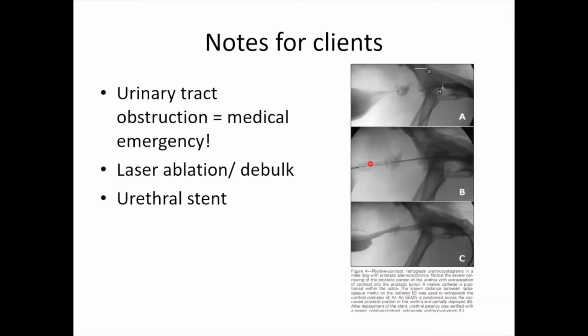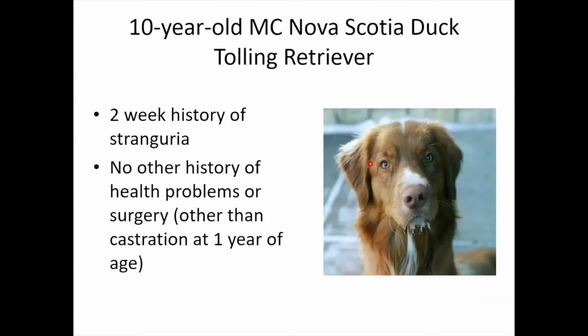I want to talk to you about prostate cancer real quick. This was one of my favorite patients from a long time ago. Super handsome boy, 10-year-old male castrated Nova Scotia duck tolling retriever with a 2-week history of stranguria. No other history of health problems, castrated at a young age, super spoiled and wonderful, just the best dog ever.